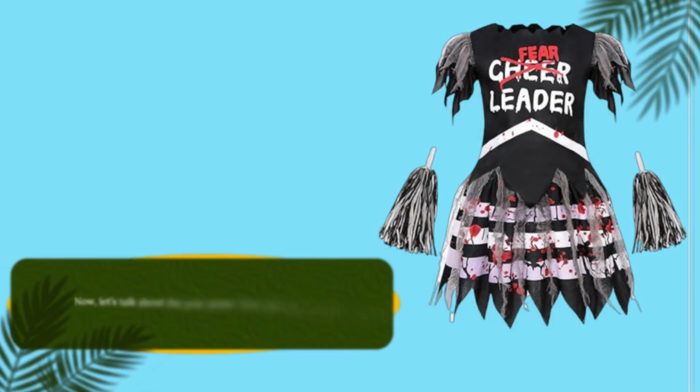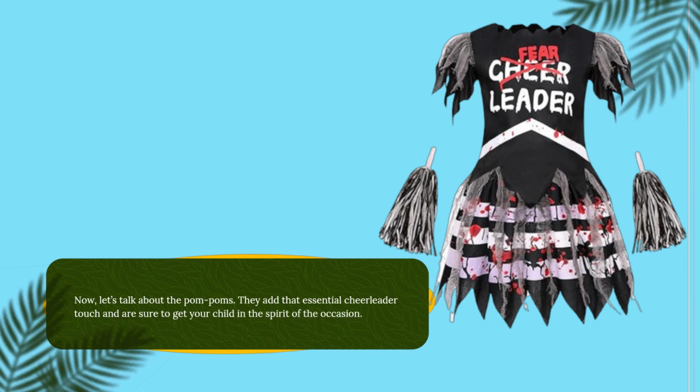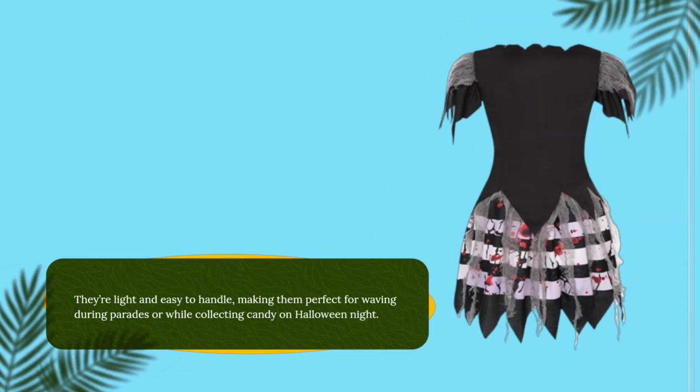Now, let's talk about the pom-poms. They add that essential cheerleader touch and are sure to get your child in the spirit of the occasion. They're light and easy to handle, making them perfect for waving during parades or while collecting candy on Halloween night.